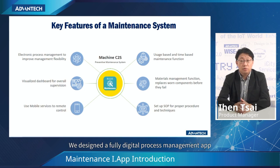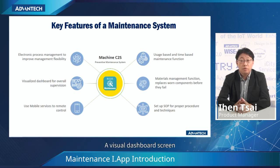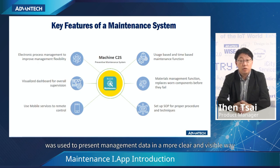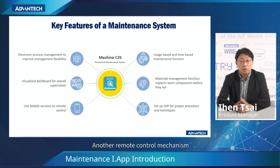We designed a fully digital process management app which provides the flexibility for managing your engineering resources and mechanics. A visual dashboard screen was used to present the management data in a more clear and visible way to understand who and what resources are occupied on which maintenance task. And another remote control mechanism was provided through the mobile version of this software.